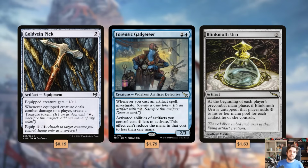And then there's even some artifacts that benefit us from being tapped down, like Blinkmoth Urn. Blinkmoth Urn helps everybody by ramping them equal to the amount of artifacts they have. But if we tap them down after our turn, then on our opponent's turn, it actually stops working. It's actually turned off when we do that. But the best cards are the ones that can poop out artifacts super, super efficiently, like Forensic Gadgeteer. That's amazing because the Clue tokens, again, don't care if they're tapped or not.